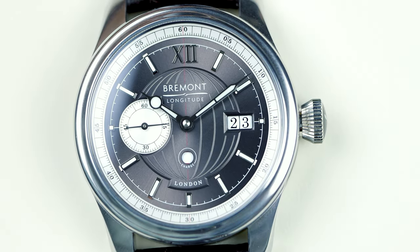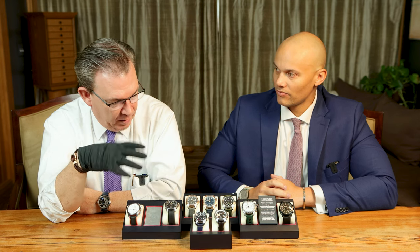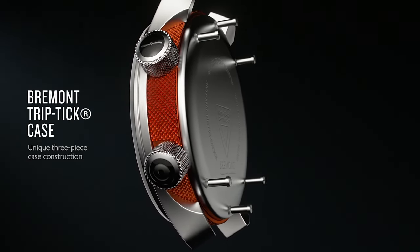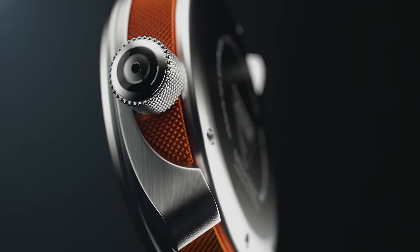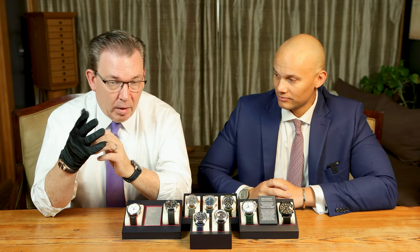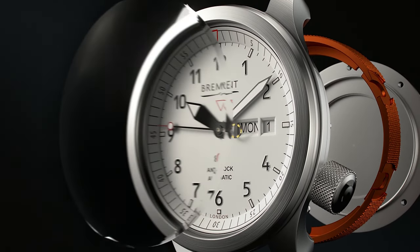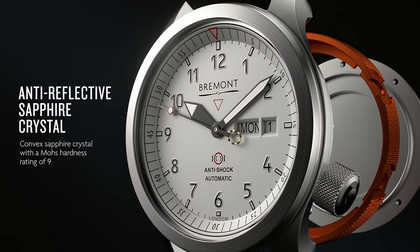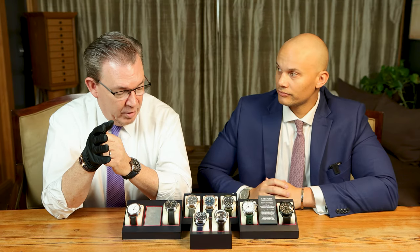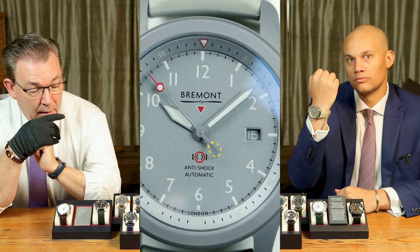So you get into the construction. It's very unique in the industry. It's called Trip-Tick cases. I actually have a very old version. It's like '06, something like that. So this one's been around for a while. Hardened steel, extra thick crystals, even the anti-reflective coating. It's like 7 or 8 layers of the coating on each side. Just ridiculously over-engineered.